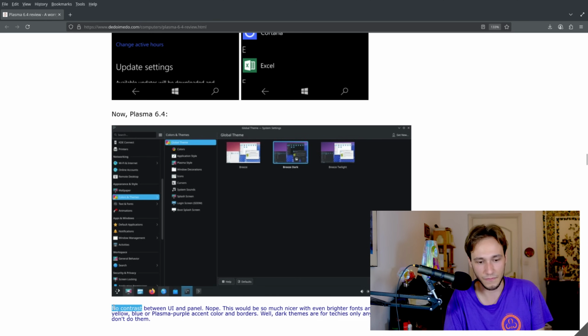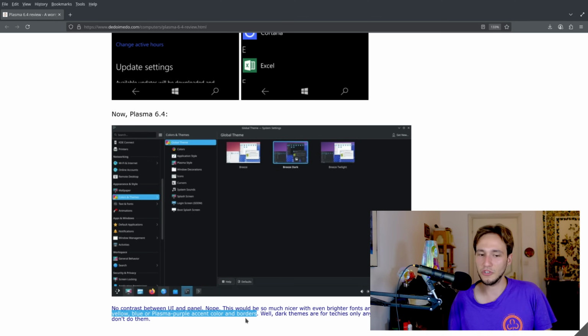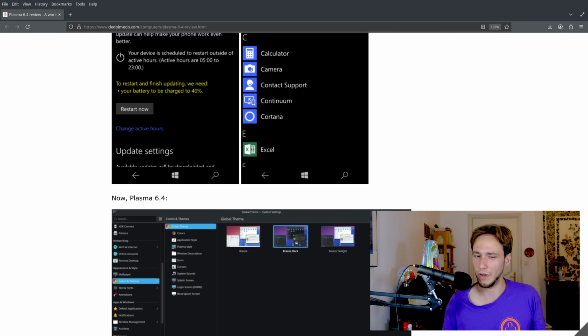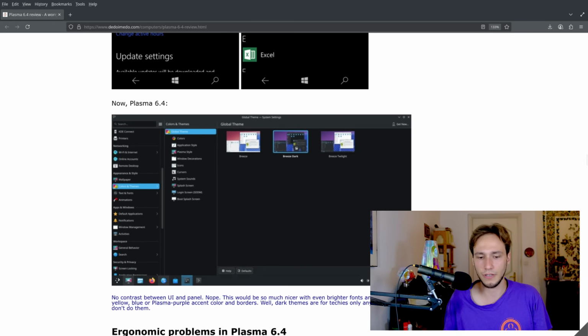The idea here, no contrast between the UI and panel. This would be, yeah, like yellow, blue, or Plasma purple accent color and borders. We are trying to move away from putting borders around everything, because that actually creates a lot of visual weight, and that's bad. I get the point about the panel, but these kinds of things aren't easy because you want to separate the elements, but at the same time also retain consistency. We can't use a completely different color for each thing.